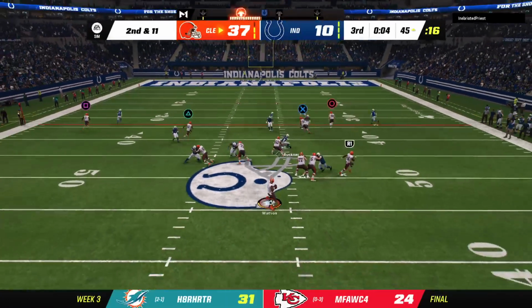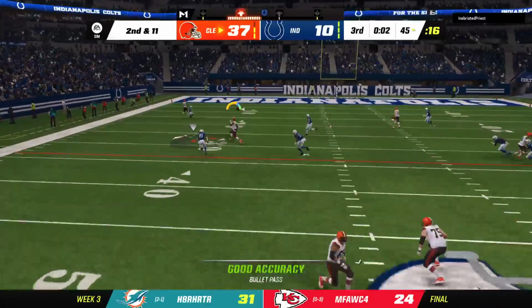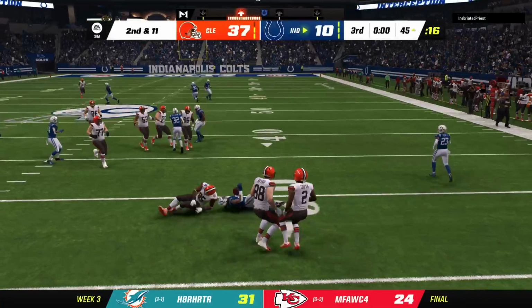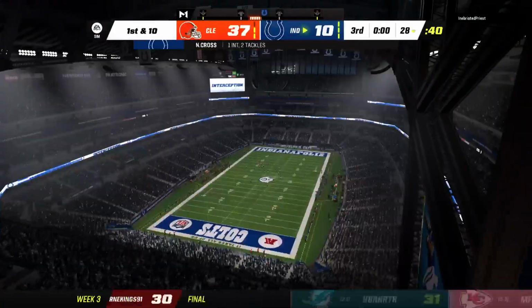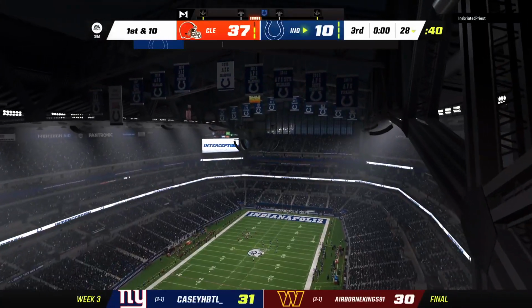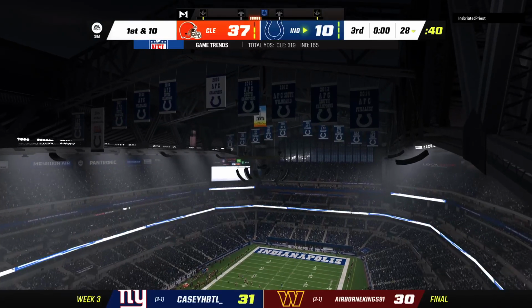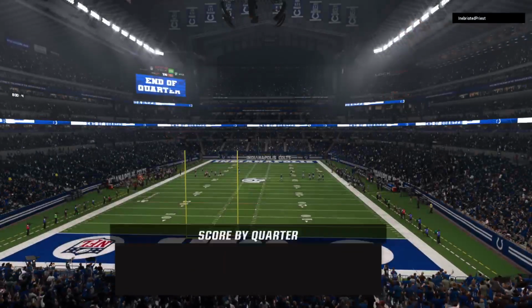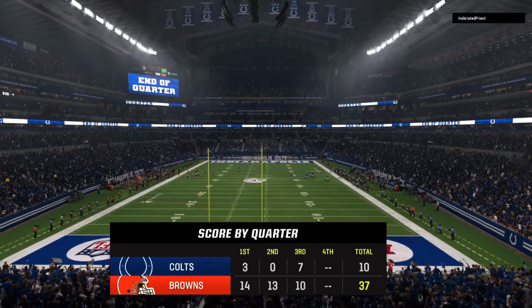They'll fake the handoff. Now Watson. He rifles one that's intercepted. And the Colts are going to get the football back as time will run out in this 3rd quarter of play. So it'll be a change of possession on the turnover when we get back.